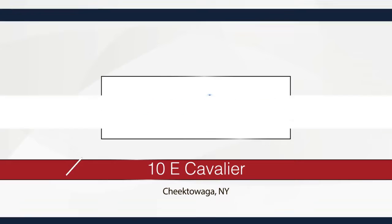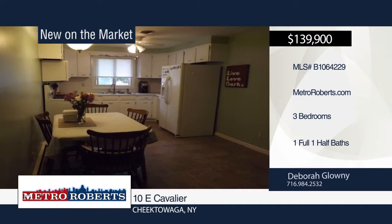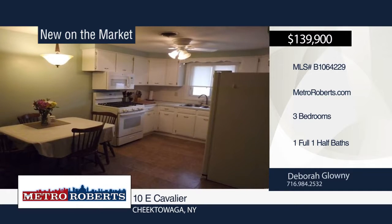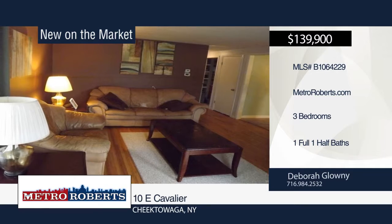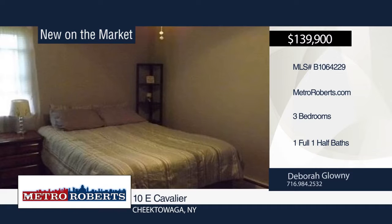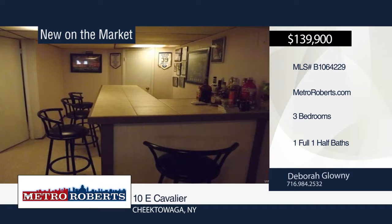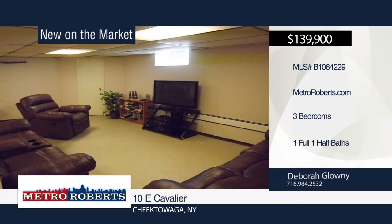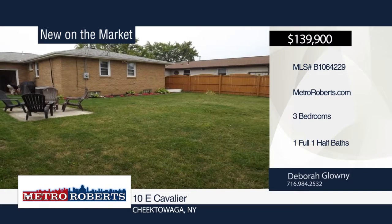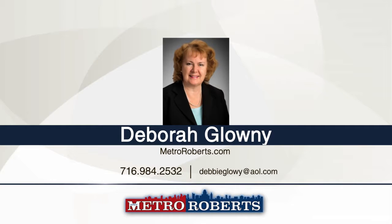Come and see this maintenance-free, all-brick, three-bedroom, one-and-a-half-bath home in the West Seneca School District. This home offers a tandem front, back garage doors, screens, and a large backyard for outdoor entertaining. It also features a finished basement, dry bar, glass block windows, and a water backup system. Recent updates include sub pump in 2017, bathrooms in 2016, garage door in 2015, exterior doors in 2015, and some windows in 2014. This beautiful home will not last long. Call Deborah Glowney for more details today.